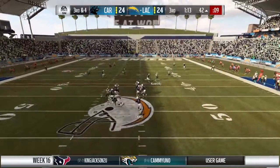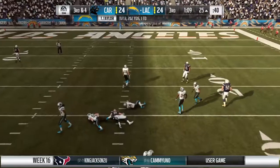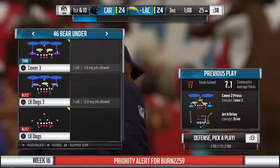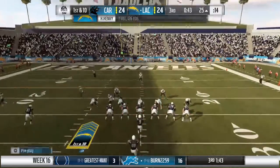Now it's Taylor. This complete to Henry over the middle. And they're able to get this one past the 30 down to the 25. 17 yards for the Chargers there as they've got themselves a first down. And there's a completion to the tight end.